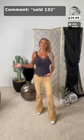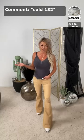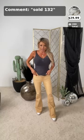And then last but not least, gray. Just plain old gray, all right? Once again, they have a lot of stretch in them, and it actually feels really nice on. It feels like it just kind of holds everything, so really good.